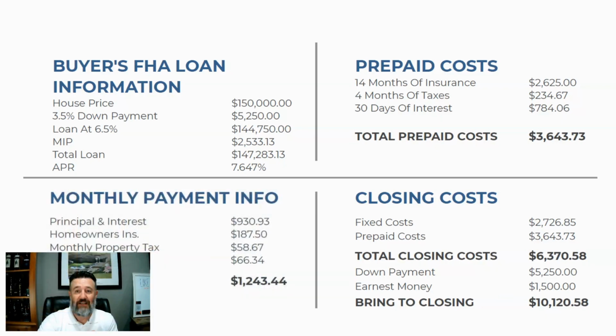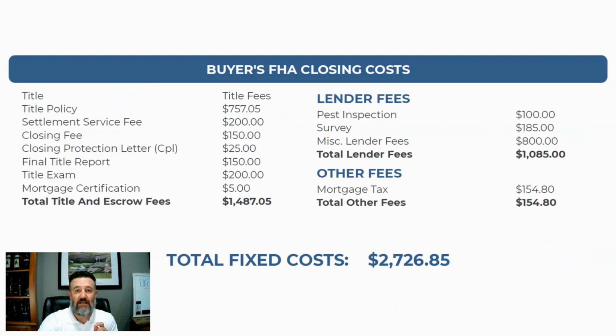$10,120.58 to be exact. Now let's go to the next slide to see about the fixed cost. And this is where people tend to be confused and don't quite understand. So these fees on the left-hand side are associated with the title company to process your loan.